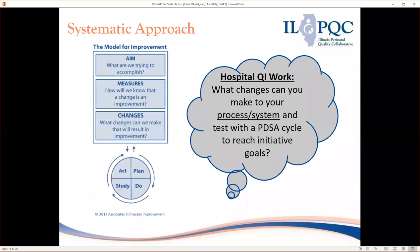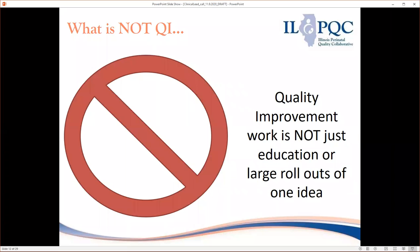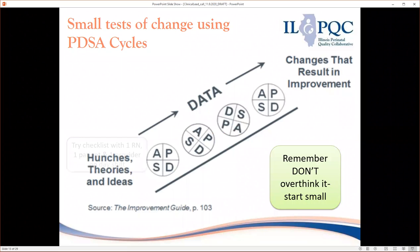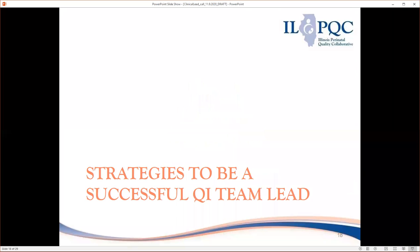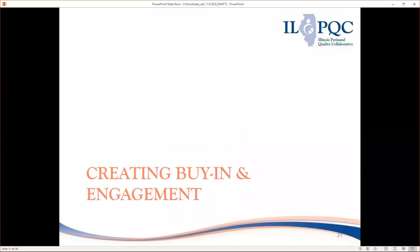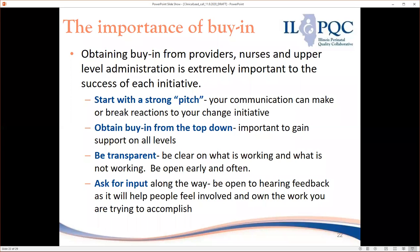Sorry, everyone. Here's our 3 ingredients, our systematic approach, the IHI model for improvement, 2 parts. Here we go. This is what a quality improvement's not. Keep going. PDSA is, yay, everyone. Successful ingredients, QI support, elements for you, creating buy-in. Here we go. Sorry about that, everyone.